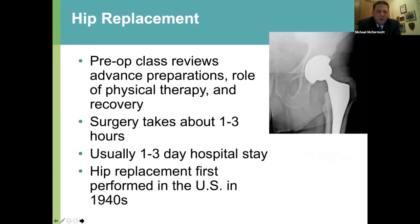Hip replacement, again, preoperative classes. We prepare prior to surgery and talk about the role of physical therapy as well as recovery. That a lot of times has to do with the entire family and making sure that people have adequate support following surgery. Again, about 1 to 3 hours.